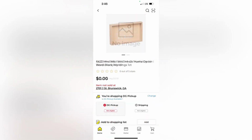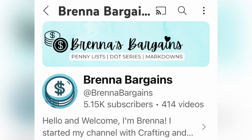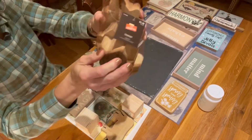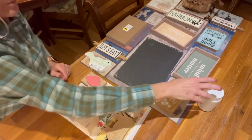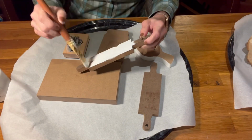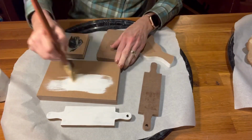But I'm going to be highlighting some of these. Do you see that price right there? 000. I've been kind of watching Brenna's Bargains, one of the YouTubers here, and she always tells what the penny list is for certain Tuesdays of the month. And a lot of things at Dollar General, they'll take a particular color dot and put it on the penny list after so long that they've tried to buy one, get one free, and they've clearanced them, and then they go to pennies.